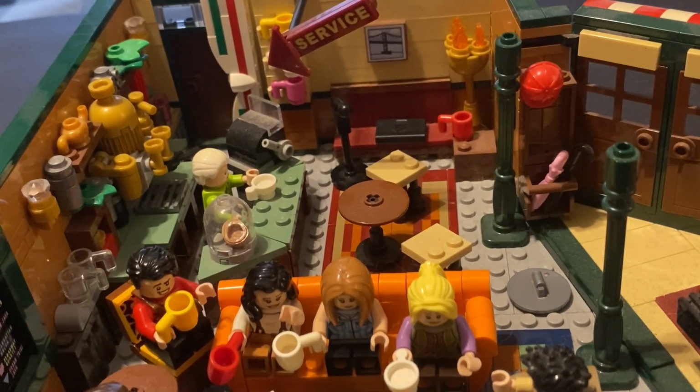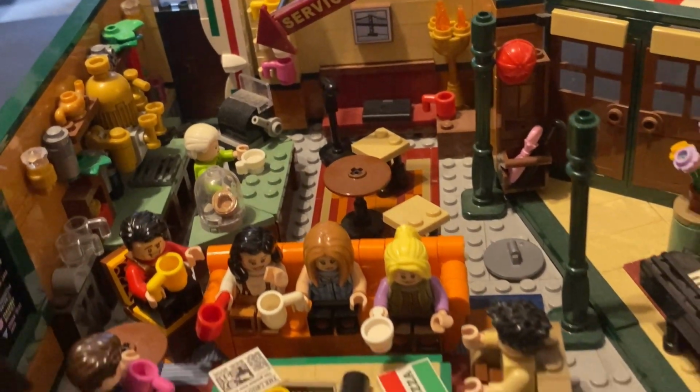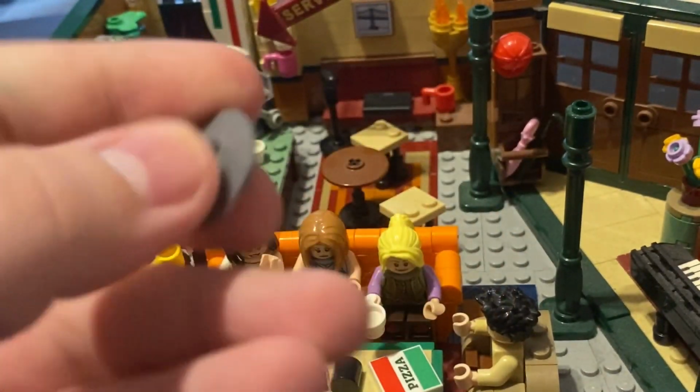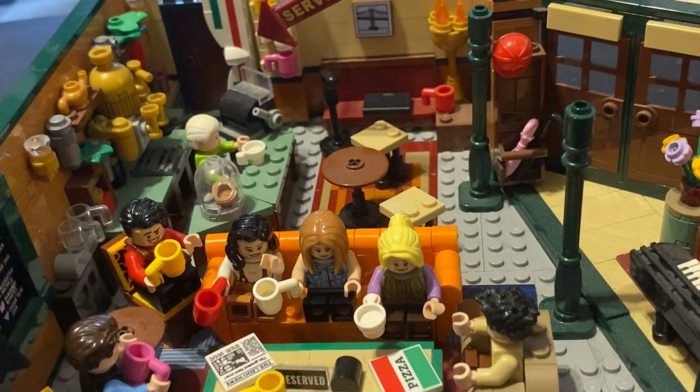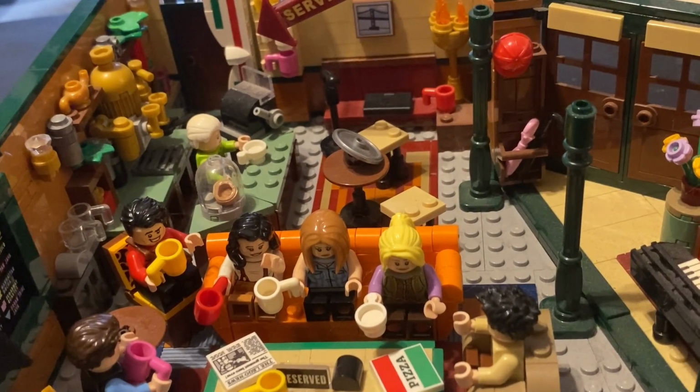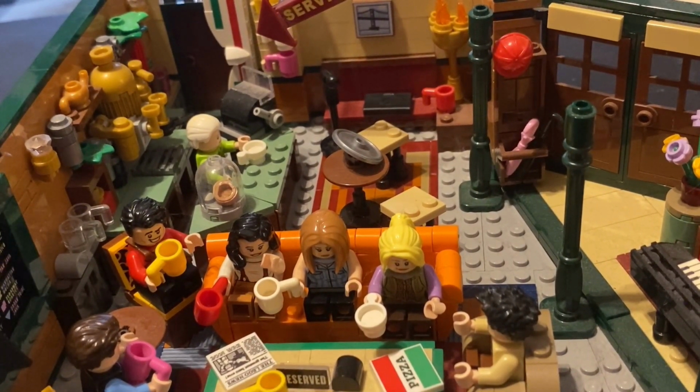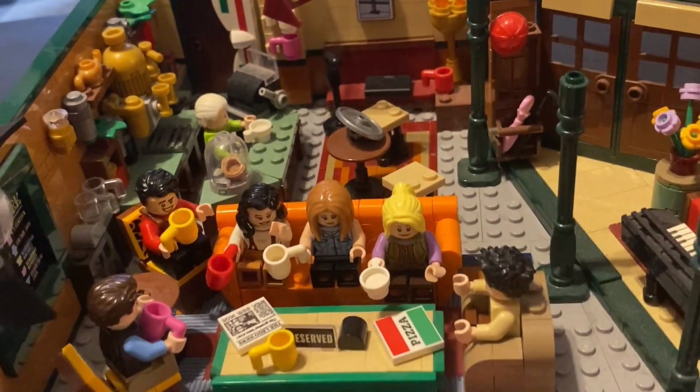And there are other parts to this set that aren't really shown. For example, this could be Rachel's accessory if she wasn't sitting down. And this just sits on a table. That's where you could put a mug for her to bring over to one of the members of the friend group.